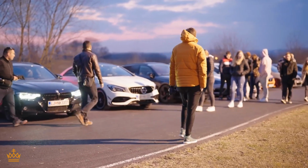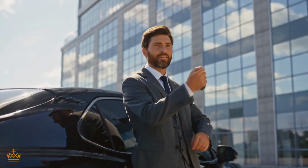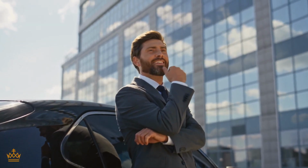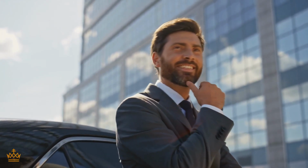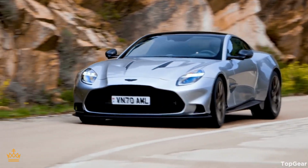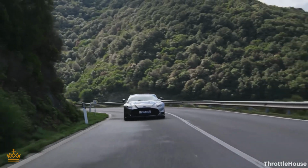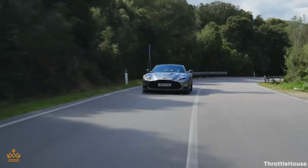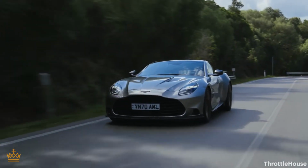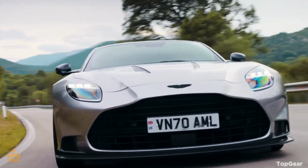While Ferrari and Lamborghini enthusiasts might be seen as thrill seekers, Aston Martin owners are often regarded as connoisseurs, appreciating both the art and engineering behind the cars. There's a prestige to driving an Aston Martin, especially the Vanquish, which sets it apart from its more overtly flashy competitors. Pros and cons. The pros and cons of having this car in your driveway are worth considering before making the jump. Let's start with the positives.